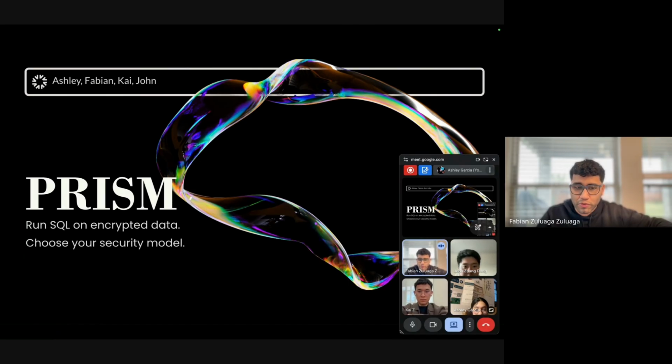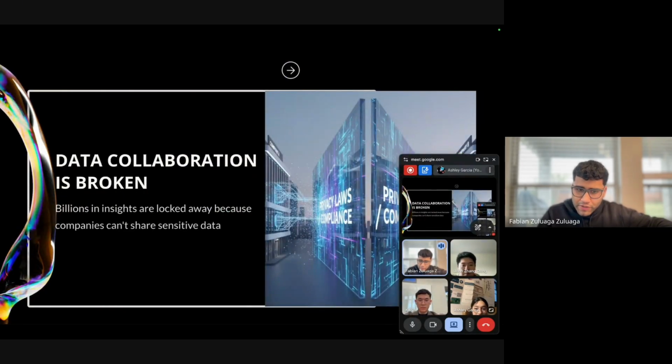We're here to talk about unlocking the world's most valuable data. We live in a paradox. We have more data than ever in healthcare, finance, and government, but we can't use it. Billions in insights are locked away because companies can't share sensitive data.